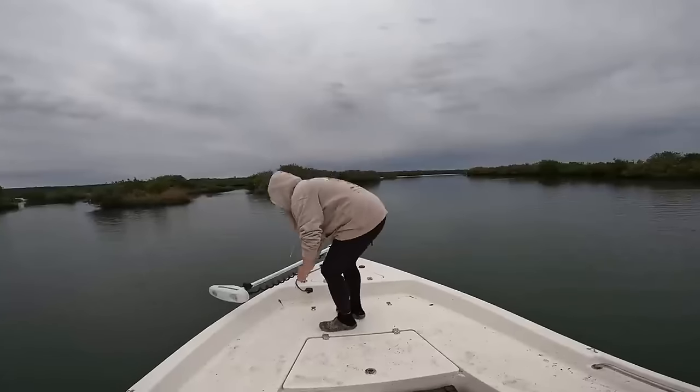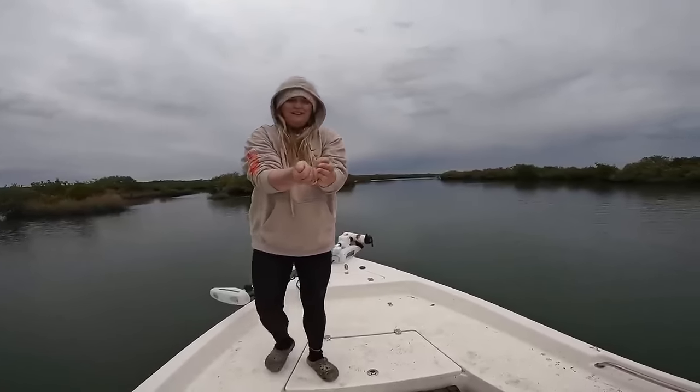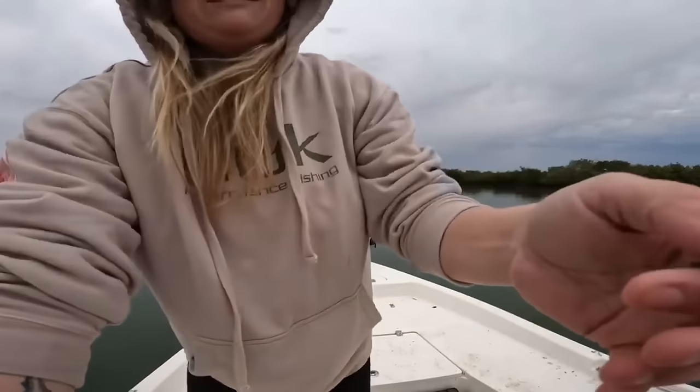Oh, lizard! I saved his life! They love those crab traps for some reason. Check him out! Maybe he'll make it back home. And I saved his life!